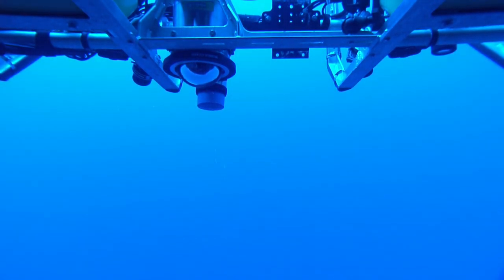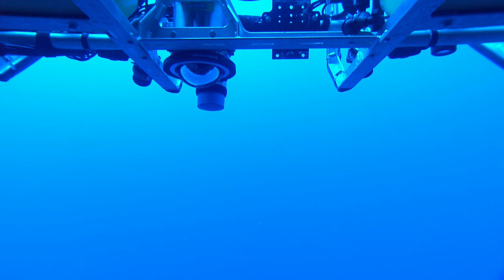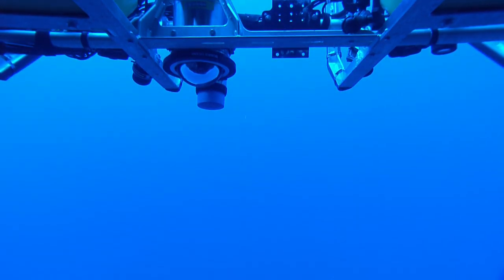Winch fan. Pulse up 49 meters. Are you ready for control? Ready for control. Got it.